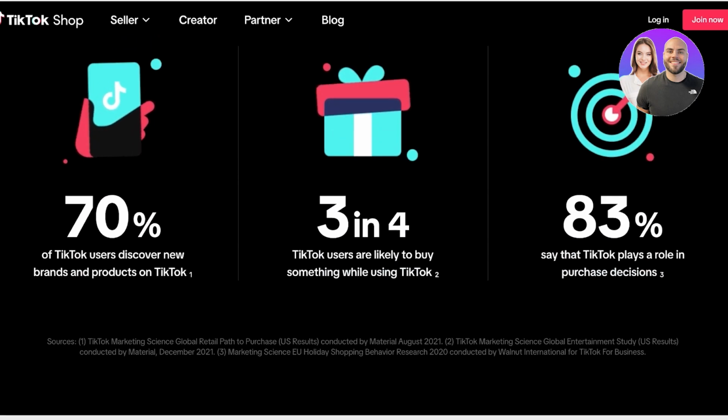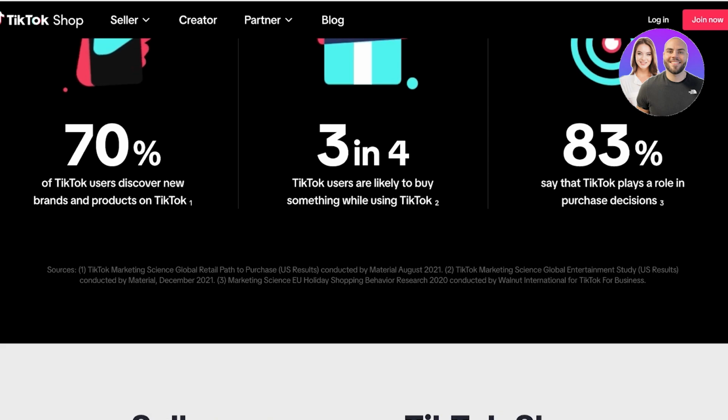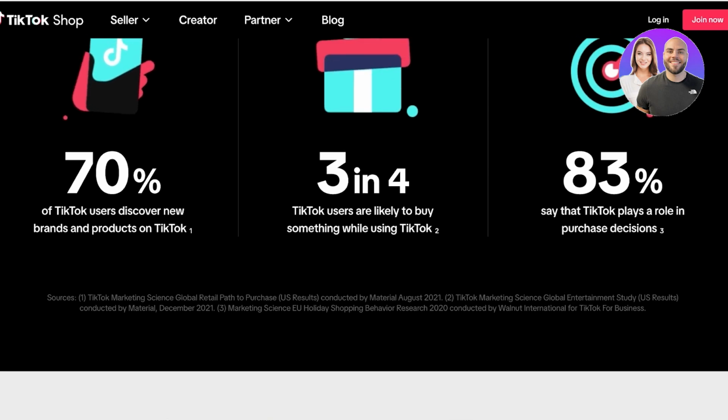If you just look at the metrics, you can see that 70% of TikTok users discover new brands on TikTok, and there is an 83% chance that TikTok plays a role in purchase decisions, as well as 3 in 4 TikTok users are likely to buy something when they're using TikTok.